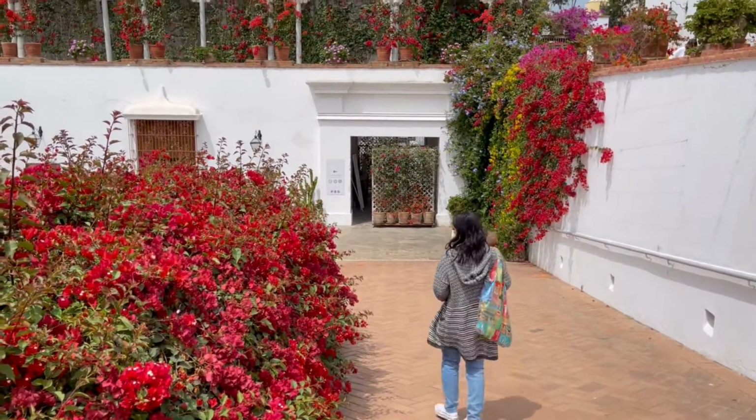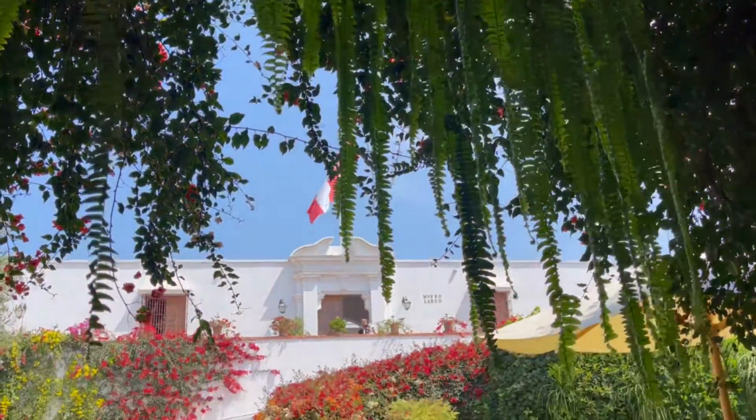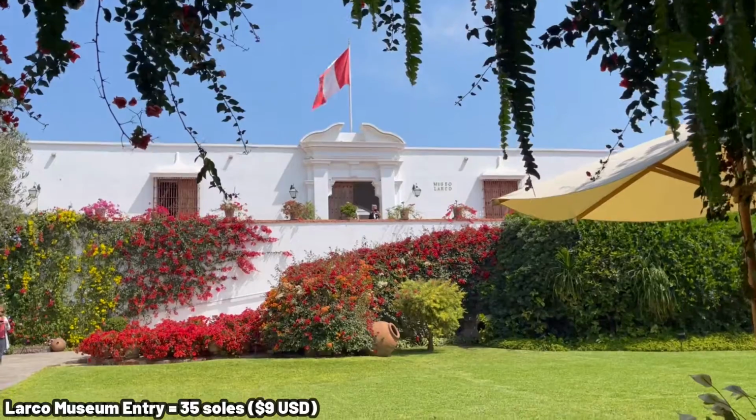So you definitely need to come to the Museo Larco, or the Larco Museum. It is definitely worth every penny. It's a little less than $10, maybe $8 or so. And for me, it has the perfect amount without being information overload.